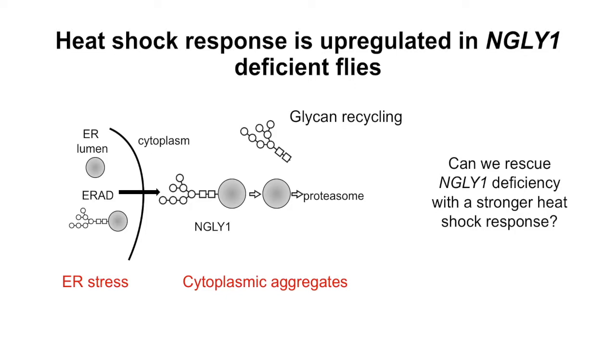But of course, this made a little sense to us because if there were cytoplasmic aggregates and to a lesser extent ER stress occurring in the flies, we might expect a heat shock response, which is what this response is evolved for in the cell. And so Katie thought, well, this is kind of a weak response. What if we just hit the flies with a much stronger heat shock response? What if we just turn that dial up even more? What will happen to those flies?